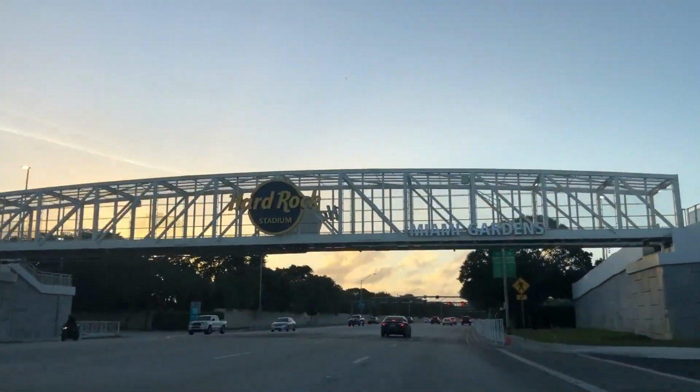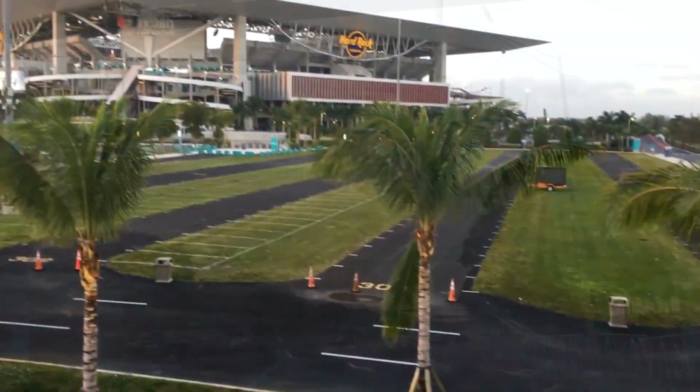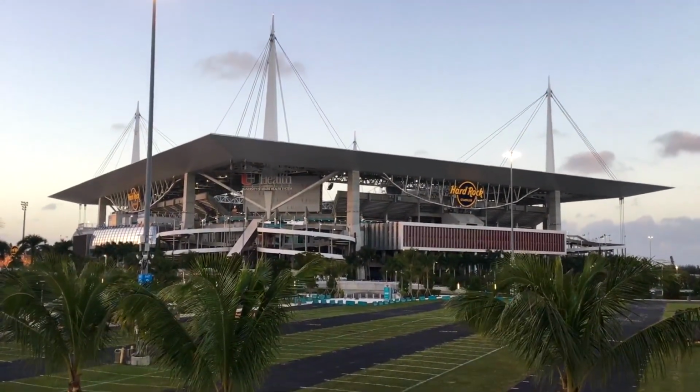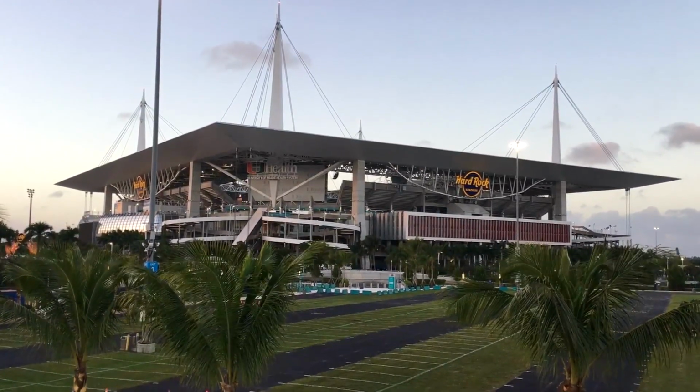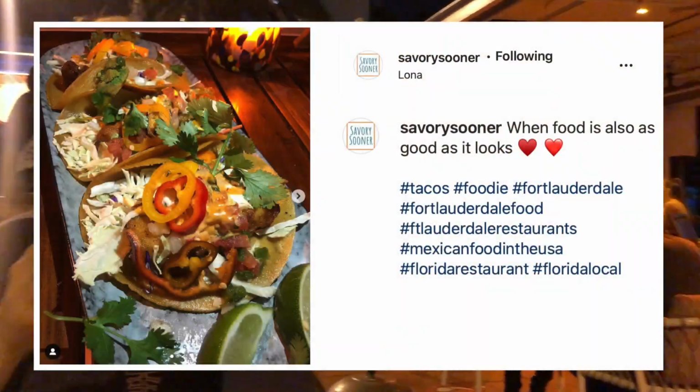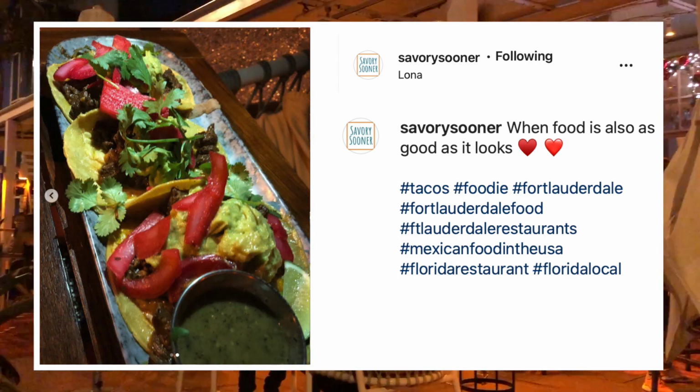Since it was getting late, we decided to make one final stop in Miami that day at the Hard Rock Stadium. This is a must-see if you're a Dolphins fan. Unfortunately for us, the stadium was closed, but I recommend trying to see a game here if you can. We ended our night eating some delicious tacos in Fort Lauderdale at Lona Cocina Tecalera.